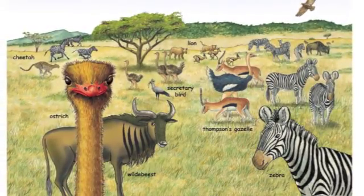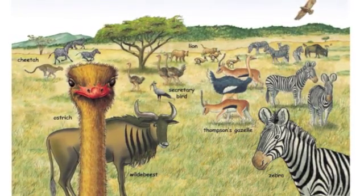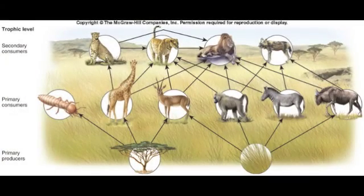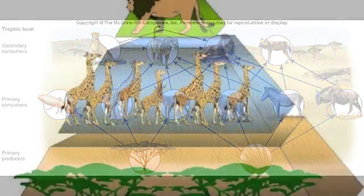When it comes to the interaction between biotic and abiotic components of the savanna biome, it firstly starts off with the sun, which provides the energy for the plants to perform photosynthesis. The soil in which the plants are acts as an anchorage for the plants, as well as providing nutrients and water for them to absorb.